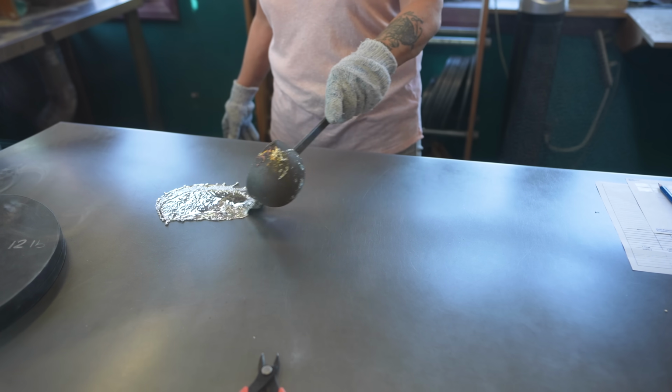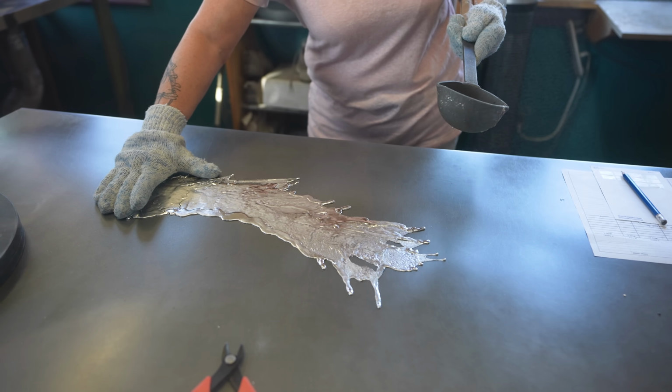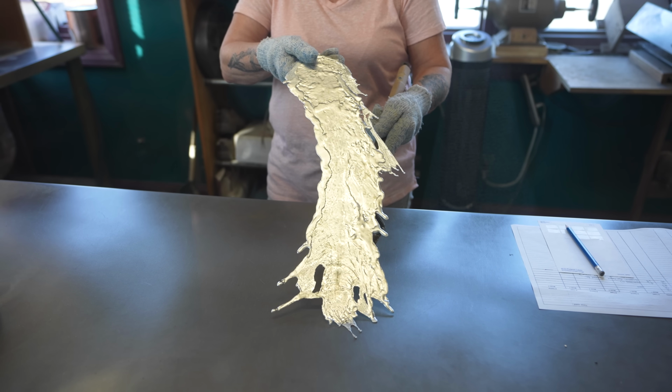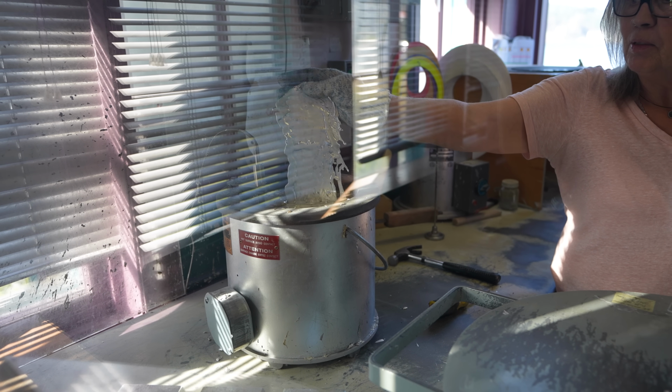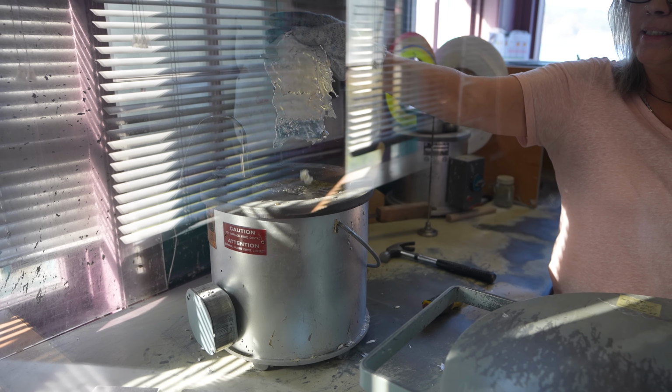One of the neatest things was when she took a spoonful of the molten pewter and then just spilled it over the table, and it instantly hardened, and then she could just pick it right up and then just dump it right back into the pot of all the hot liquid, and it just melded right back in. We were both like, whoa.